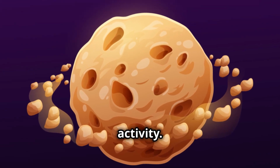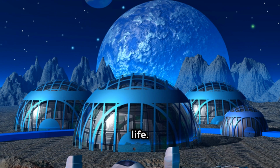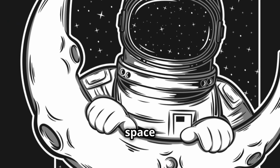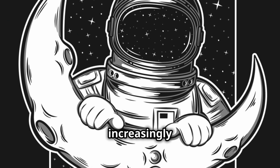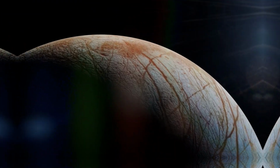Some have volcanic activity, others are covered in ice. A few even have the potential to harbor life. As we dive deeper into space exploration, moons become increasingly important. Let's explore some of the most intriguing moons out there.